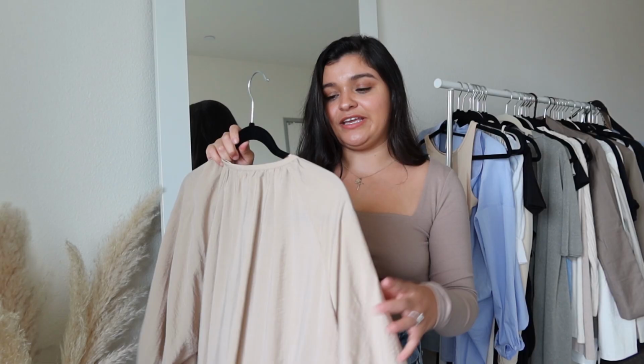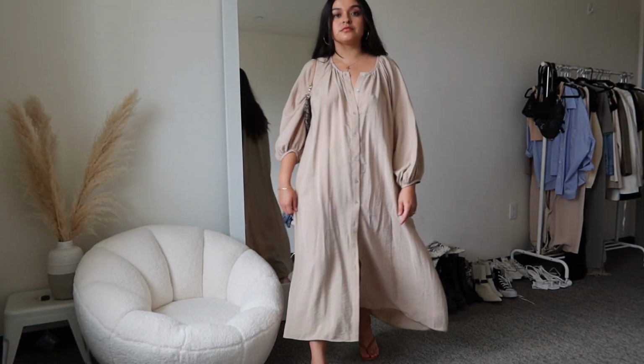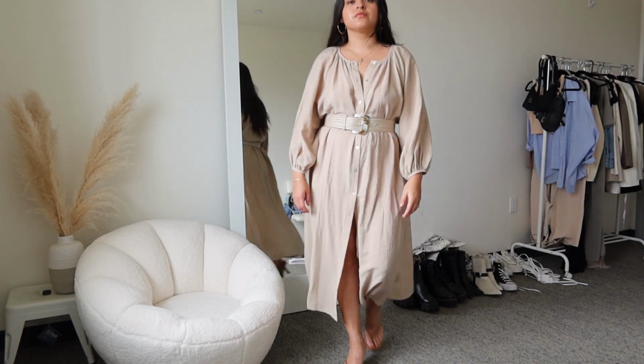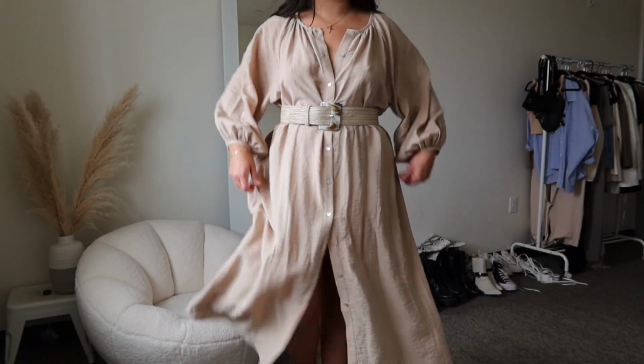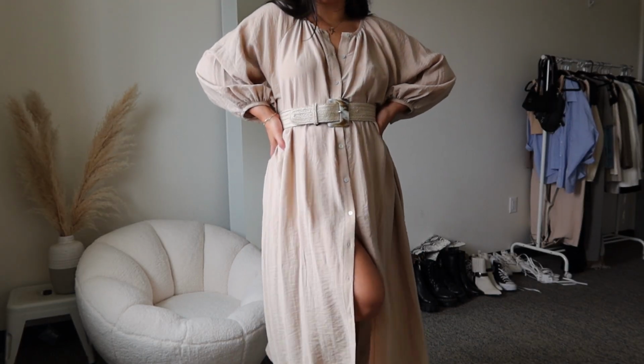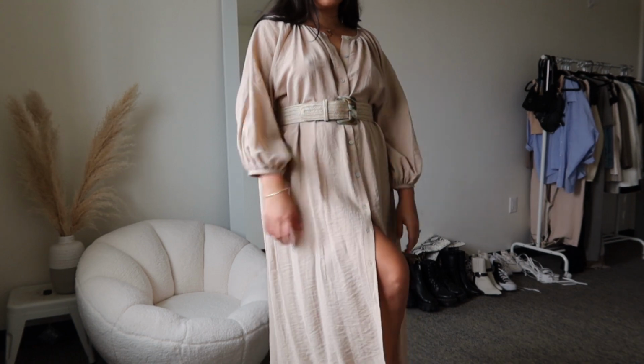And the way I paired it here, obviously it's not very flattering without a belt, but once you belt it, it transforms and looks so nice. I also love that you don't have to button every single button, so you can leave it open at the bottom for that little slit.